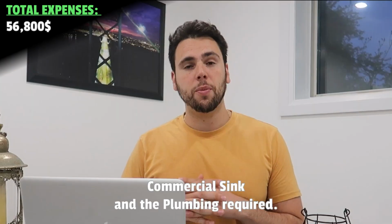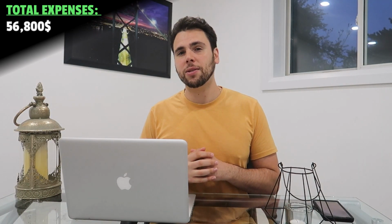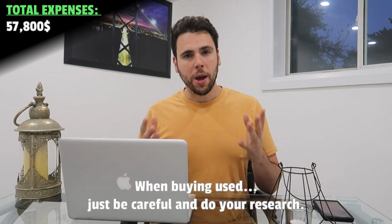Next, we had our commercial sink and the plumbing required to get it all set up. They had to dig out some trenches to connect it into another system that was already flowing through the building. So that cost us about $1,000. It was a used commercial sink. Again, when buying used, just be careful, do your research. Something like a sink isn't a big deal.